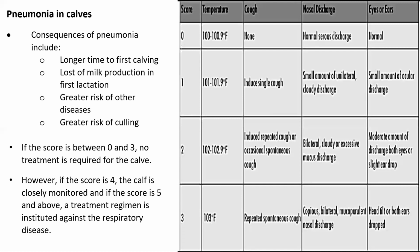So all you need is to improve the ventilation of the housing and improve nutritional intake of the neonate. From score 4, you need to institute therapy, which will largely depend on isolation of the causative organism, so that you institute specific therapy.